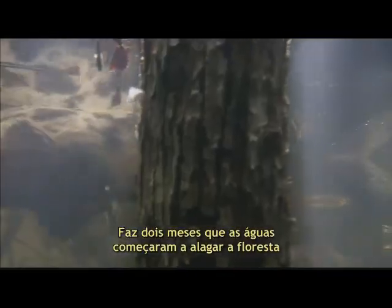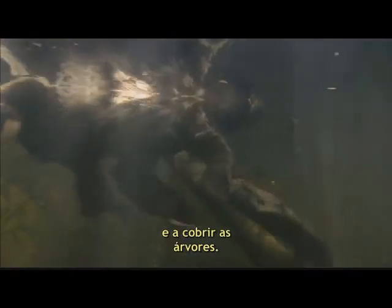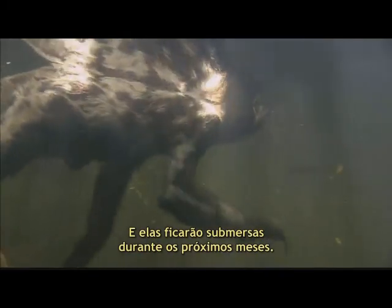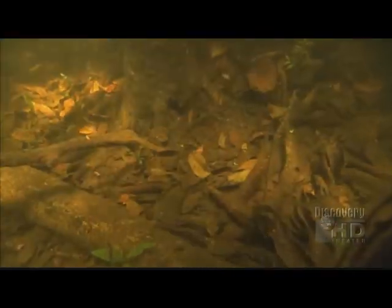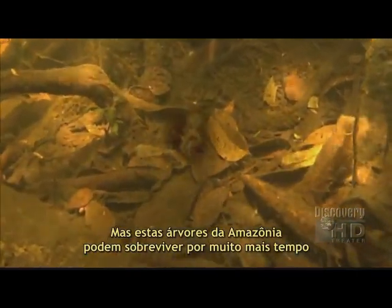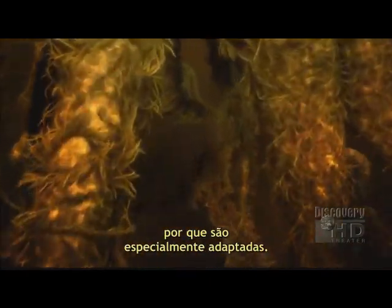It has been 2 months since the waters began to rise and the forest trees became submerged. They will remain submerged for months to come. Normally, trees would die after just a few weeks of flooding because their roots cannot receive oxygen. But the roots of these Amazonian trees can survive being submerged for much longer due to a special adaptation.